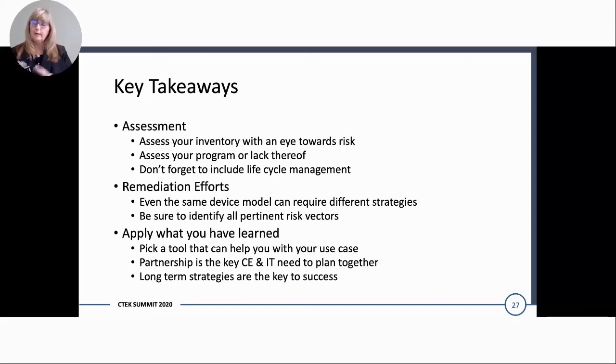Partnership, again, I can't stress it enough. There has to be 50-50, 60-40, some kind of agreement between CE and IT, and it's a big gap today. We work well together, but we don't really think of each other as part of the same team. We need to fix that if we're going to have any chance at being successful for remediating these devices.